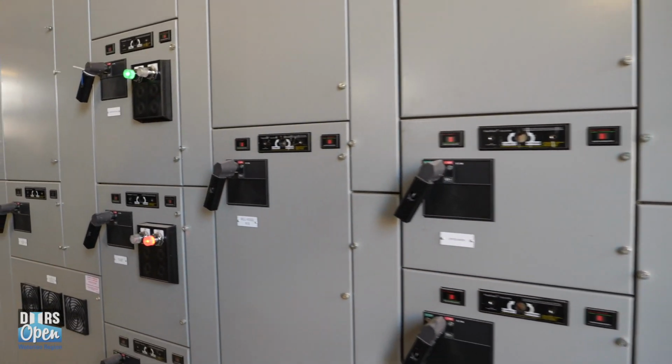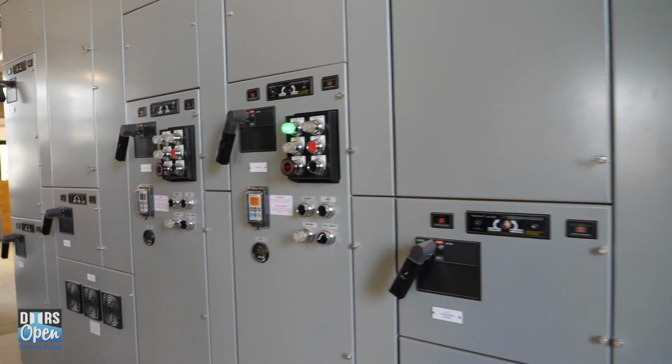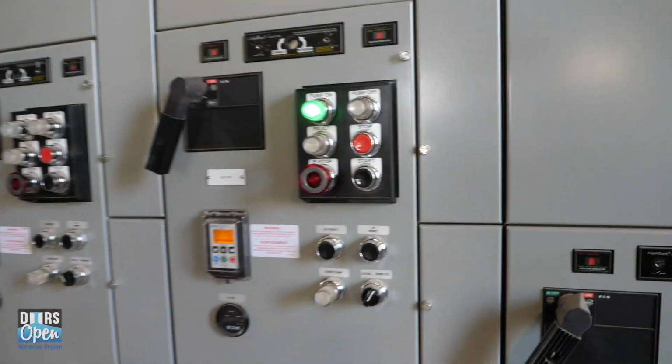However, at the same time, it is still an operating drinking water supply facility, so it won't be a complete 360-degree access to everything.